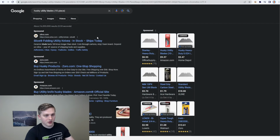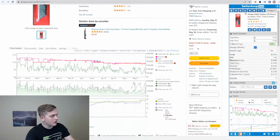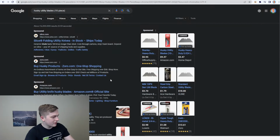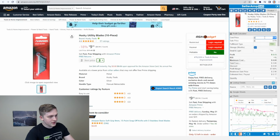All right, we got another one of these tools here. We are looking at another Small and Light product because it is less than $12. And let's see if we can find this product. Looks like it again is at Home Depot. It's going to be $3.47.